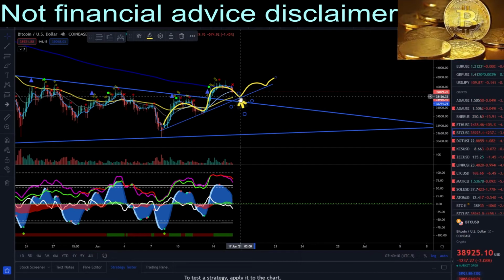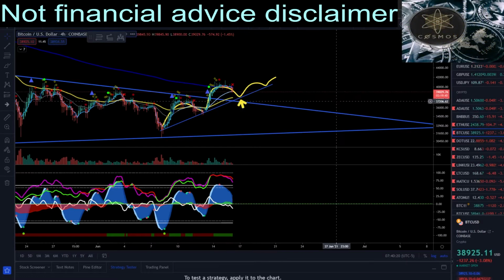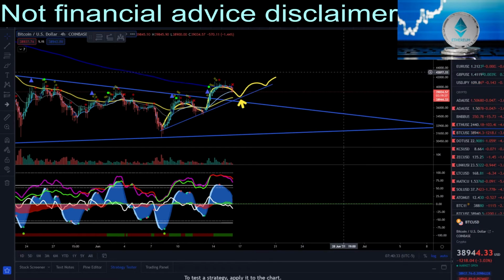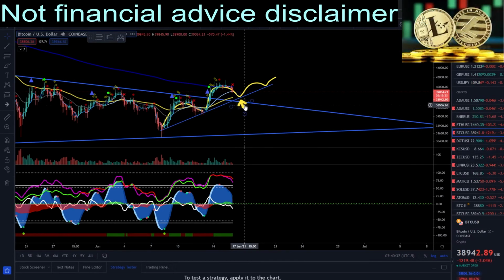If we come down to this point, which it looks like is going to happen, we'd be looking to get into an entry right at $38,074. Not financial advice, just letting you guys know what I'm looking to do. Things may change. We might get a crazy pump out of nowhere that might just throw all these plans and setups that I have for a loop. But at the current time, that's what I'm looking for.